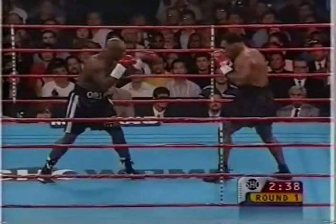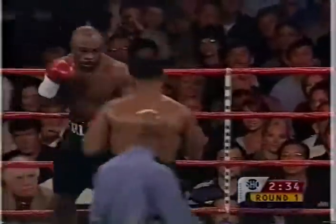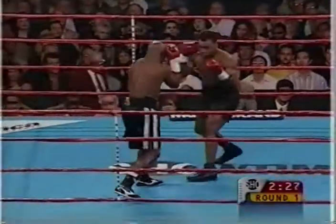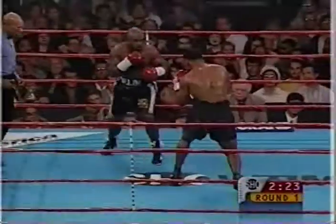Norris heavily muscled, not quite as defined and carved as Tyson. They're not used to being on the same eye level as each other. Both are heavily muscled and the same muscle type. Good left hook to the belly by Mike Tyson right there. Tyson going to the body.